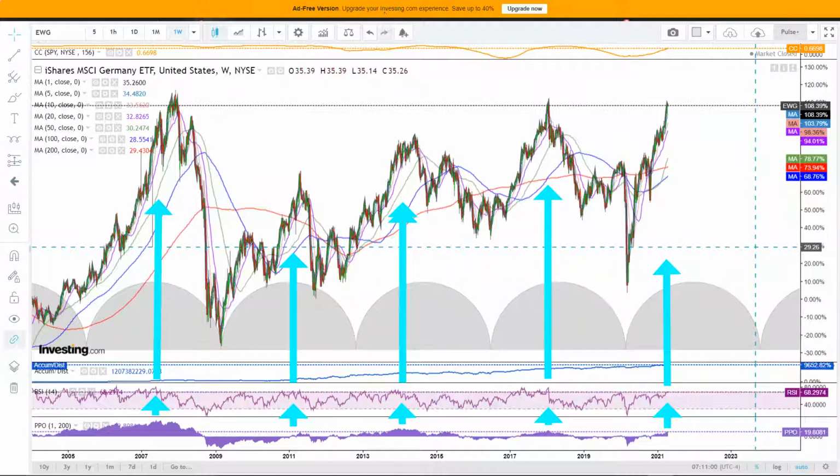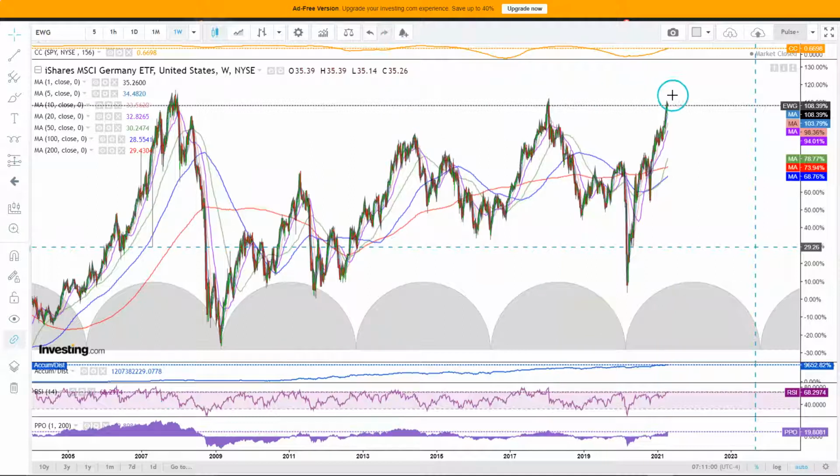Based on the previous patterns and this series of, generally speaking, higher highs, it is possible that we are going to actually see a bit of a breakout from the current rally. So it is possible that we are going to get above this price.